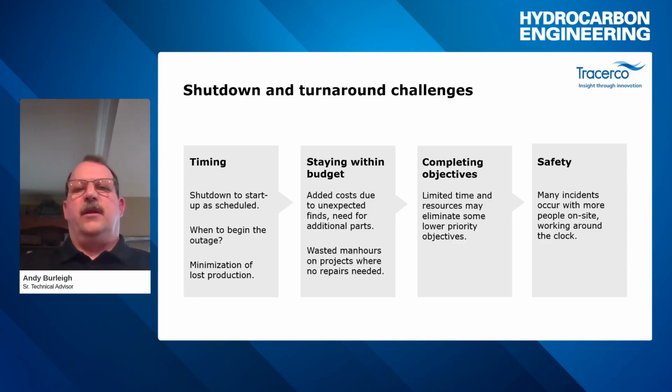But in looking at all of that together, there are four main challenges that I want to talk about today surrounding turnarounds. And the first of those is timing, right?